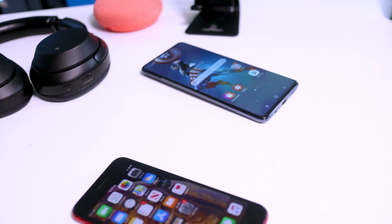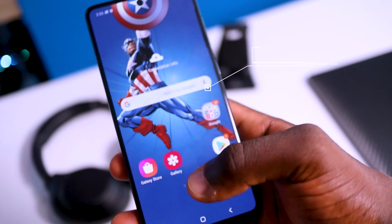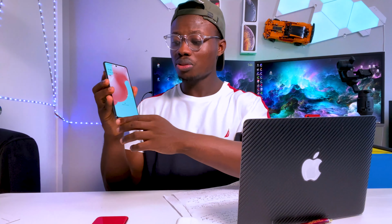So now let's talk about the display on both phones, and I'm going to start with the Samsung Galaxy A71. The Samsung Galaxy A71 has a 6.7-inch OLED display. Yes, an OLED display. The one thing I love about the display on this phone is that it has a very high screen-to-body ratio. The bezel at the bottom is very little, and the bezel at the top is very little.